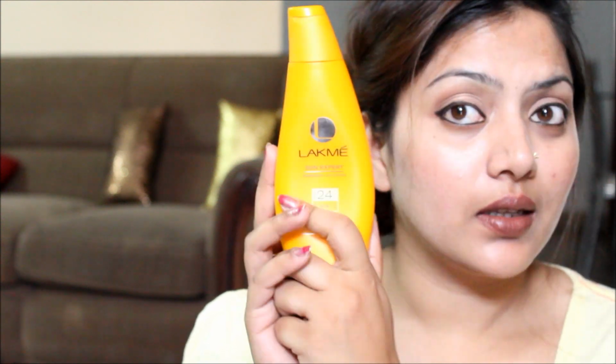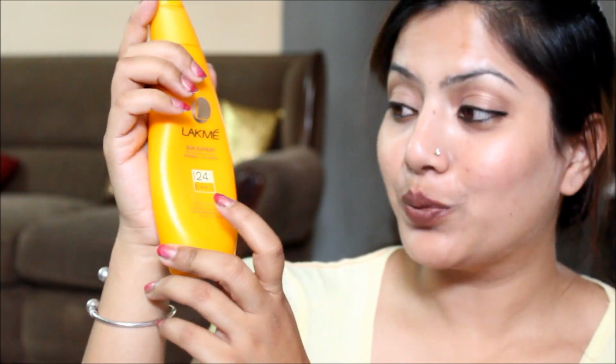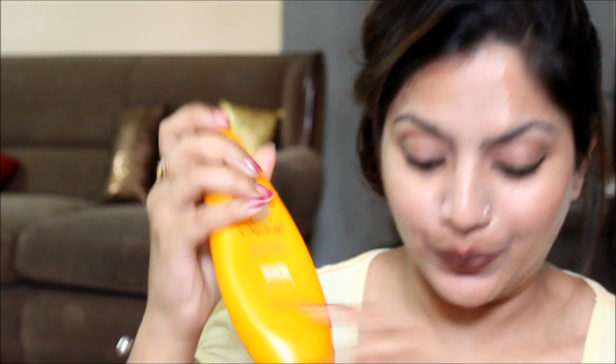So it has to be taken care of. You should always go for a broad spectrum sunscreen, and it gives some kind of indication that it gives protection from UVA as well. And this is the one. It gives PA++, so it definitely gives me protection from UVA also.